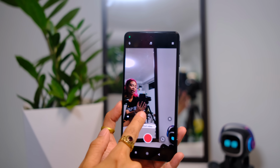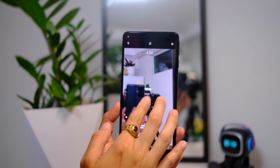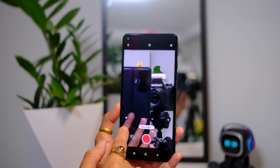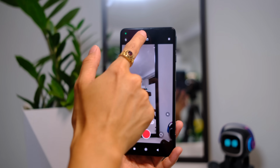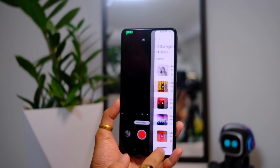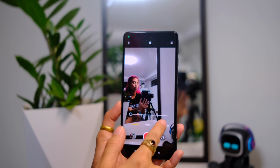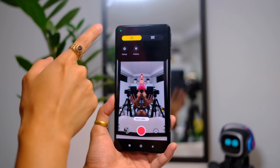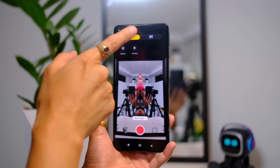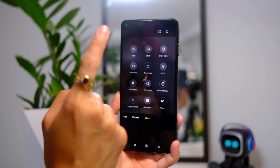Now, you also have different features here. You can do wide, 1x up until 6x. You have super slow-mo up until super fast mode. You can also add background music to everything, and then you also have different filters here, beautify mode and a kaleidoscope mode, which is always fun. Up here it shows you that you can shoot 720p or 1080p. You also have a panorama mode, document scanner, always useful.